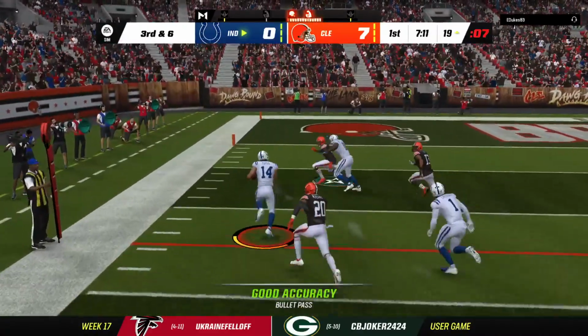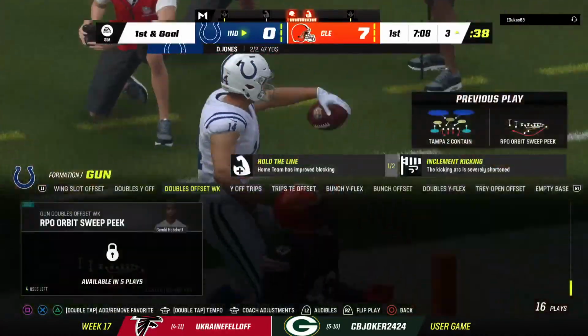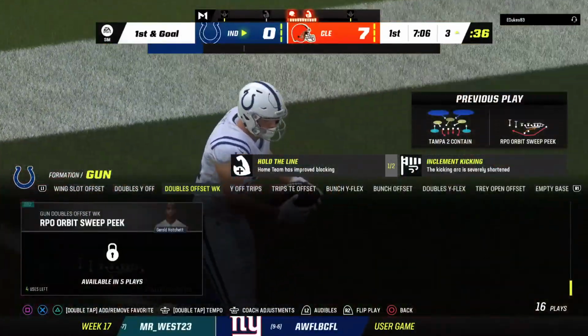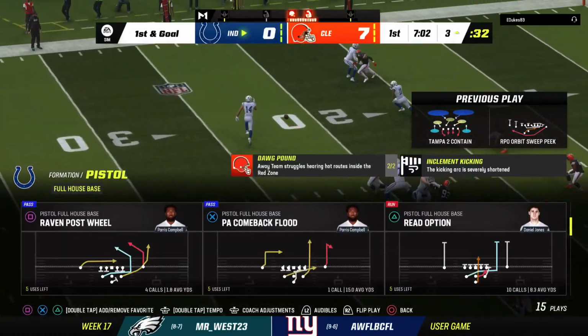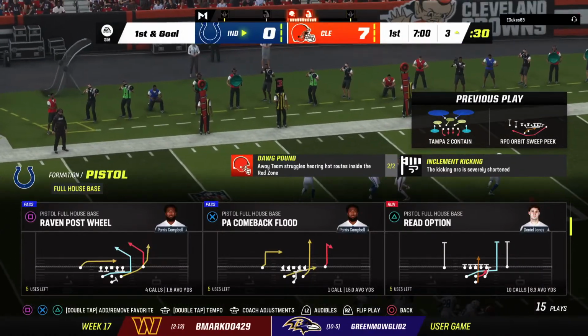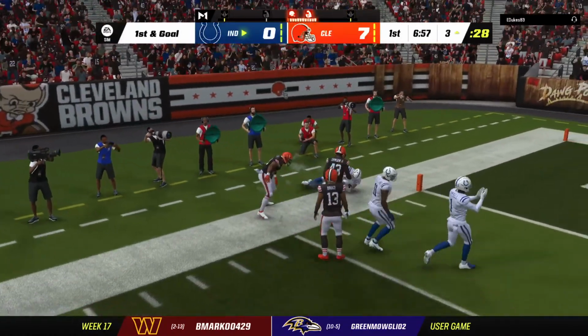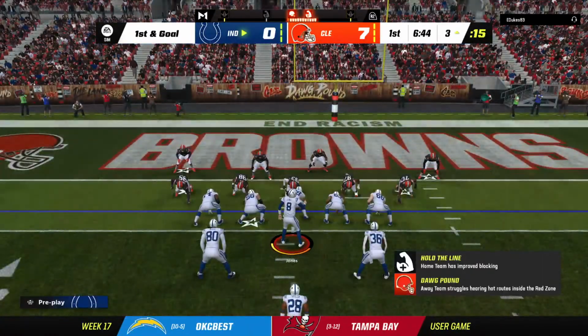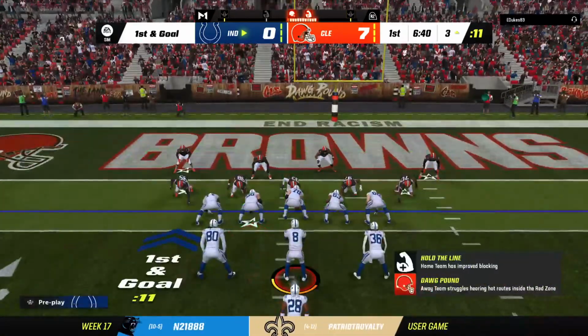Left side, he finds Pierce, and stopped a few yards shy of the goal line at the 3. They're able to convert on 3rd down, and that sets up a 1st and goal. A very important 3rd down conversion right there, because when you're trailing and find yourself this deep in enemy territory, the kicker's not even part of your thought process. You've got to make it pay off with 6. Nice connection right there to set up 1st and goal.